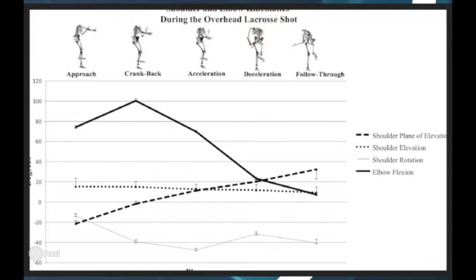Women don't crank back as much, so they have to rely more on their shoulder and elbow momentum to get the power in the shot. As you can see from the previous video, there's a lot of research on men's, but not enough on women's. We're about to watch these two videos of two lacrosse shots.